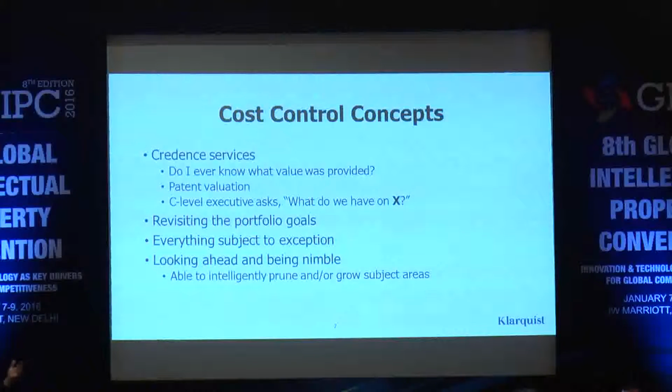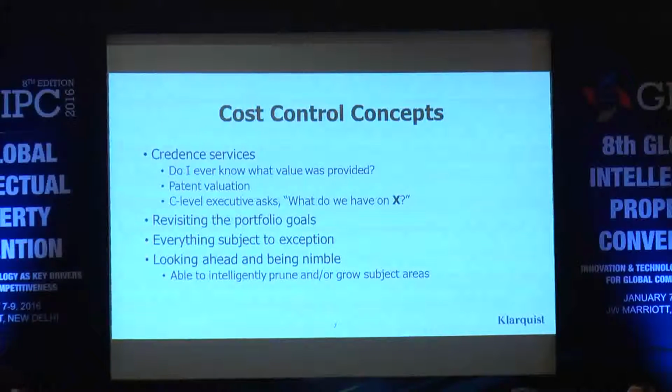This is another concept I'd like to talk about. It's called credence services. And I think this is sort of a big think type of thing, and I'll ask you to sort of go with me on this. And I thank my law professor at the University of Virginia, Lillian Bevere, for this. I did not come up with this.